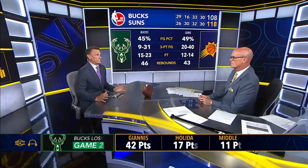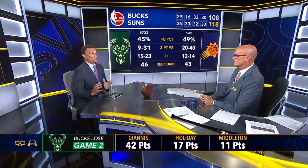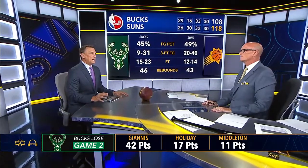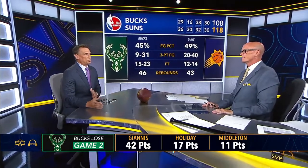They've got 2 days to take a look at film, to walk through some stuff. Look, Middleton, bottom line is you've got to put the ball in the basket. He's not a guy that's wilting under the light. He's just not that kind of guy. He has shown you before in big moments what he's capable of doing. I'm not worried about that. I agree. He has to get rolling. I expect him to do that at home.